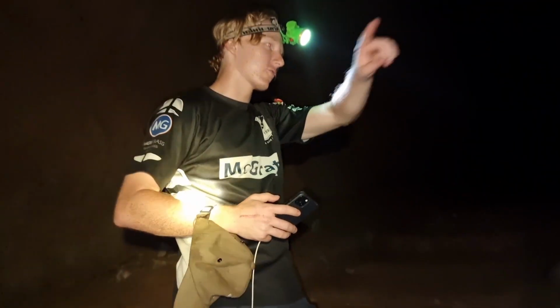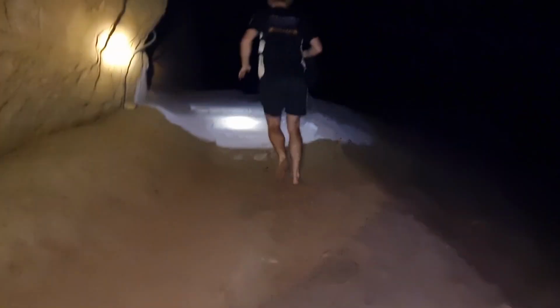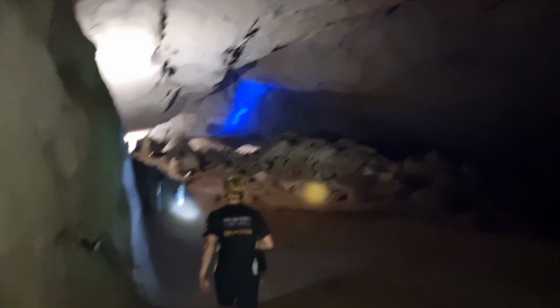So he said we're going to walk up here and they're going to drive the boats around and meet us at the other end. Okay. Trek. Cool. Little trek through the cave. Can't see anything. So glad they gave us these torches. Woo! Ooh. Oh, the lights have come on.